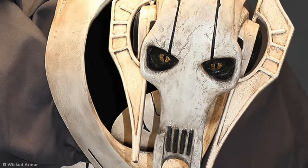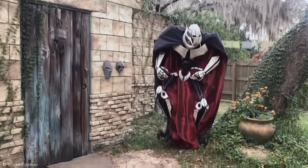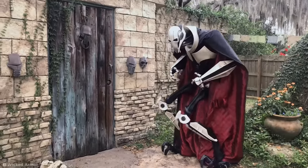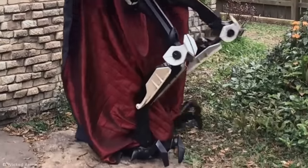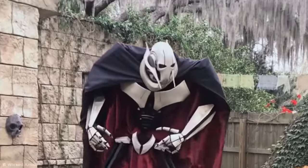Not just because it's an almost perfect replication of the fully CGI Grievous, but because the entire character can be controlled by the cosplayer. The galactical getup functions more like a puppet than a costume, disguising the wearer's legs within Grievous's billowing cape, while his robot legs are attached to their feet. The concealed cosplayer even wears a headband that controls the puppet's head.